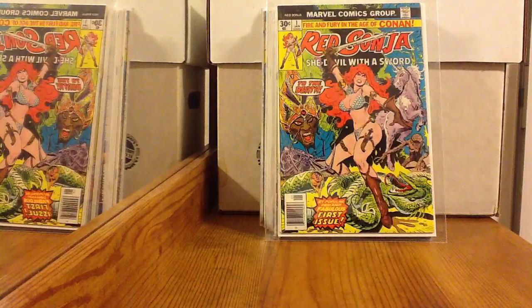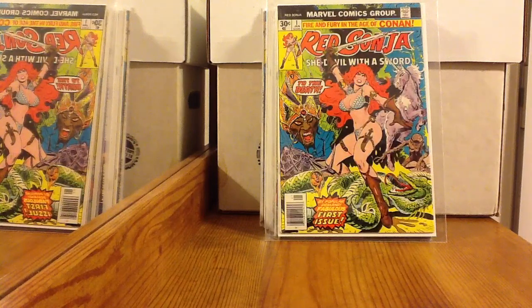Red Sonja #1. Yeah, this cover is cool as hell. I really like it, and I keep trying to win Conan 23, her first appearance, but it's gotten to the point where it's gotten kind of not pricey, but too pricey for me. I'm not willing to spend what they're asking for her first appearance. But eventually, if I take my time, I'll get it, and that's probably the next book on my hit list. And here's a couple of books that came in on eBay recently.